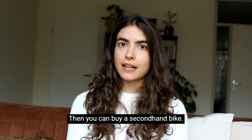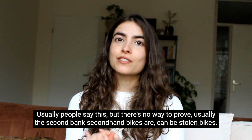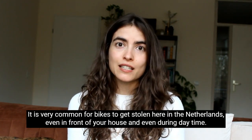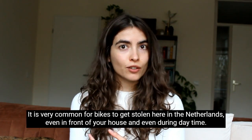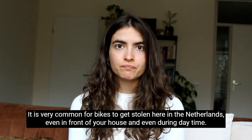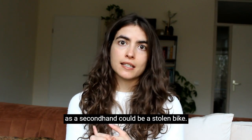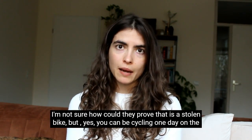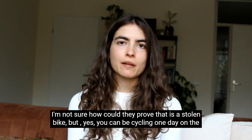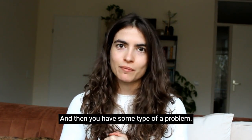Then you can buy a second-hand bike. Usually people say this, but there's no way to prove. Usually the second-hand bikes can be stolen bikes. It is very common for bikes to get stolen here in the Netherlands, even in front of your house and even during daytime. So be careful with the bike that you are purchasing, as a second-hand one could be a stolen bike. I'm not sure how they could prove that it is a stolen bike, but yes, you can be cycling one day on the road and then someone says, hey, that is my bike, and then you have some type of problem.